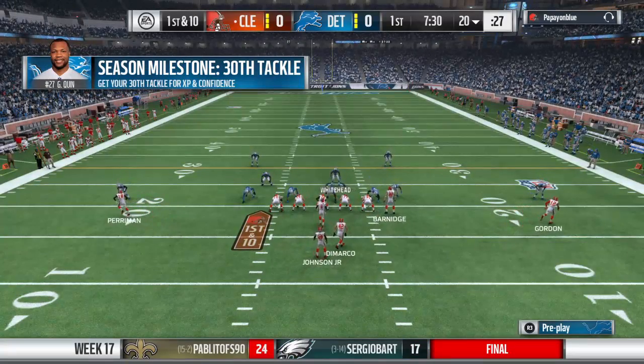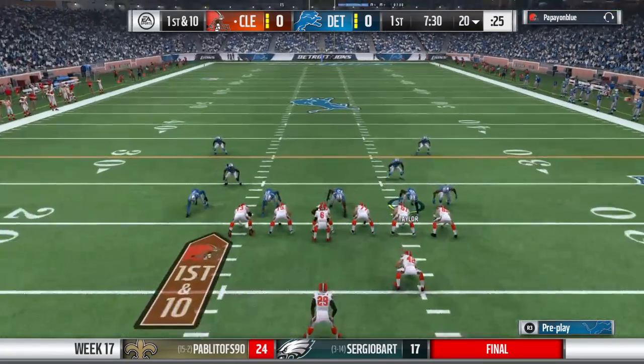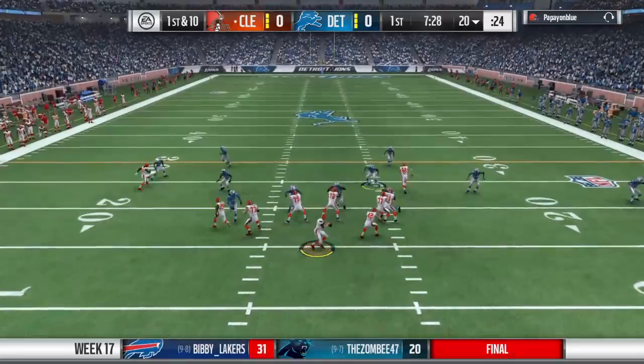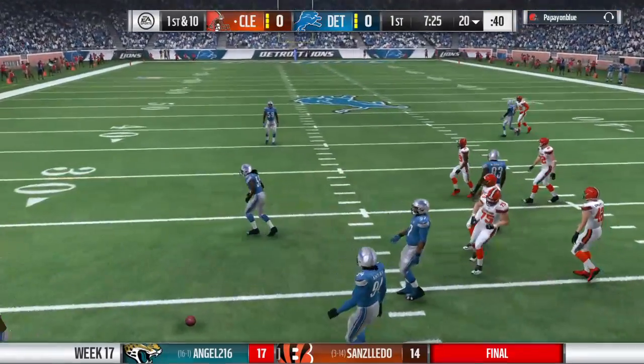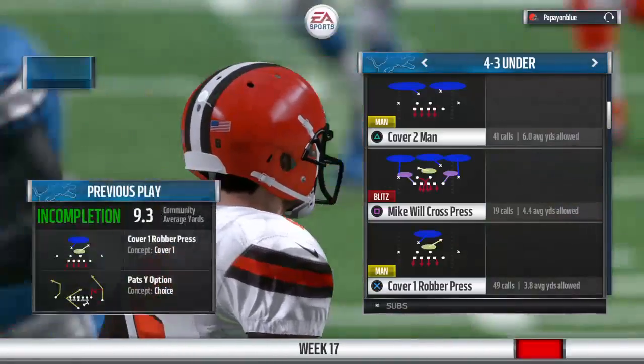Now they're ready to go. They've kind of got to look at them, got a sense. Let's see if they open things up a little bit. See if they open things up. Let's see what the defense does here, too, after a good stop. And it's incomplete. Duke Johnson, the one he was looking for.